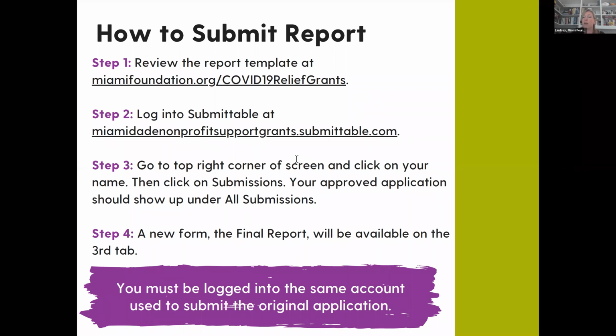of grant funds. Then, after you've reviewed that, you're going to want to go ahead and log into Submittable at Miami-Dade nonprofitsupportgrants.submittable.com. Again, I said it at the beginning, but you're going to need to log in to the same Submittable account that you used to submit the grant application. Once you're logged into Submittable, the final report is linked as a new form that is attached to your original grant application. So when you're in Submittable, you can review what you submitted to the Miami Foundation as part of your grant application, and then you'll see another form attached to it that's looking for you to complete the final report.